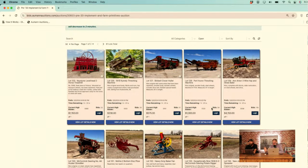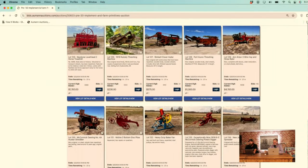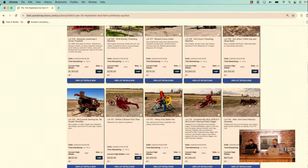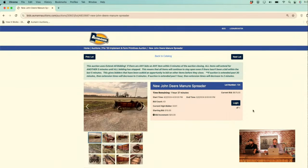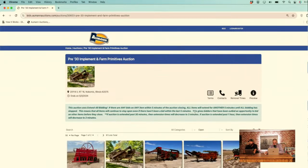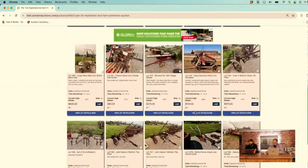We've tried to be really picky on what we let in on that implement catalog, because we didn't want every horse harrow and single gang disc that there's a jillion of out there. So there's some really pretty killer stuff on it. That original John Deere manure spreader is super nice. The threshing machines are really, I hope they go into a museum. They're wood threshers and they're incredible. They're a time capsule.